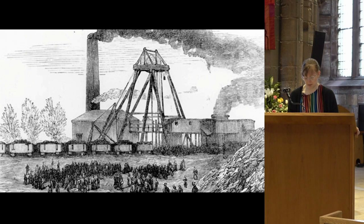207 men were killed, the youngest a boy of only 11. The accident left 92 widows and 250 children without fathers. In the following 2 years, there were a further 2 more explosions, killing 6 and then 28 people. And I mentioned Blantyre to highlight the dangers that Scottish miners faced. But also in the same year, 1877, there was a gas explosion at Preston Grange Colliery, which killed 2 men and a boy.